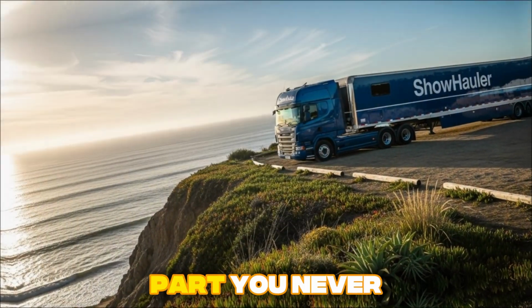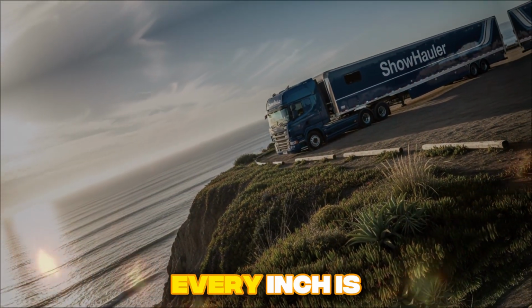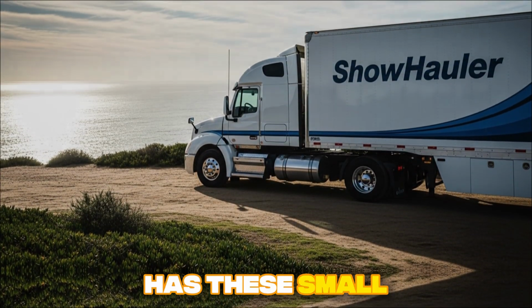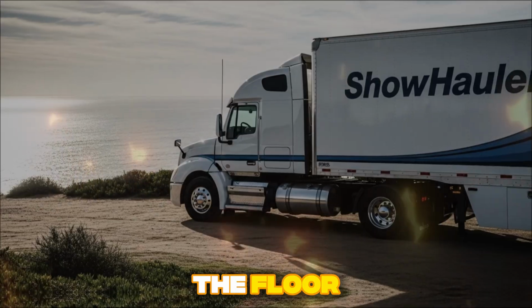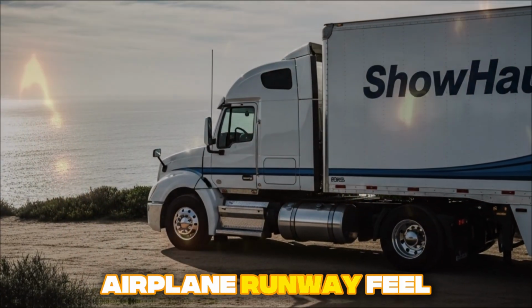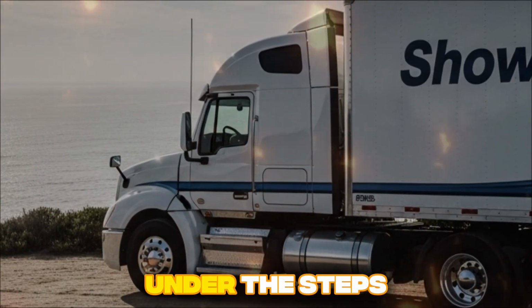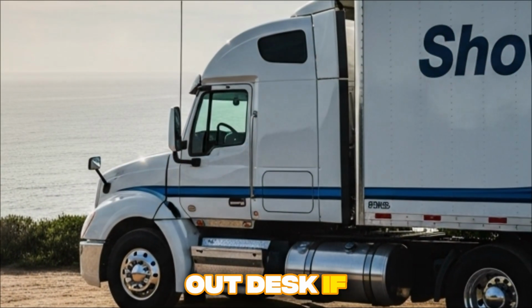And the best part? You never feel cramped. Every inch is thought out. Even the hallway leading back to the bedroom has these small LED strips under the floor, giving it this soft airplane runway feel when you walk at night. Storage under the sofa, hidden drawers under the steps, even a pull-out desk if you need to get some work done.